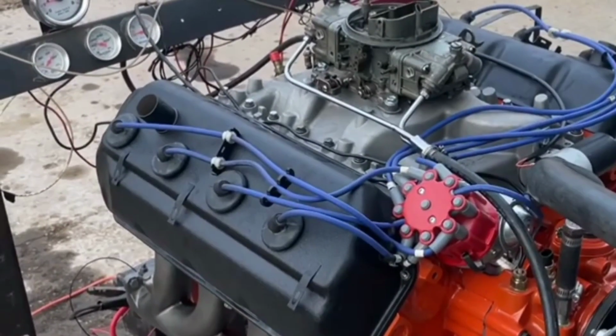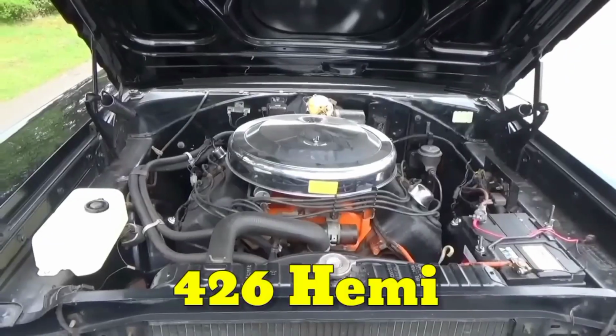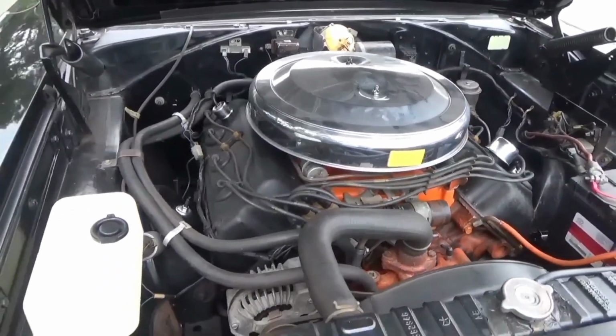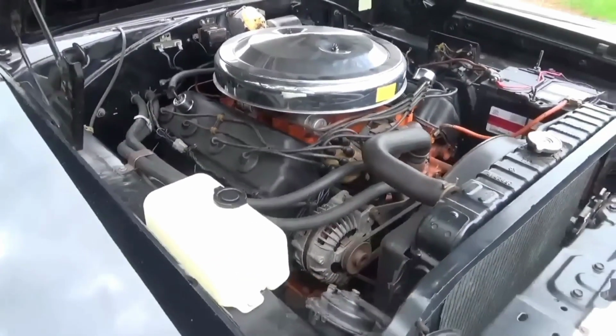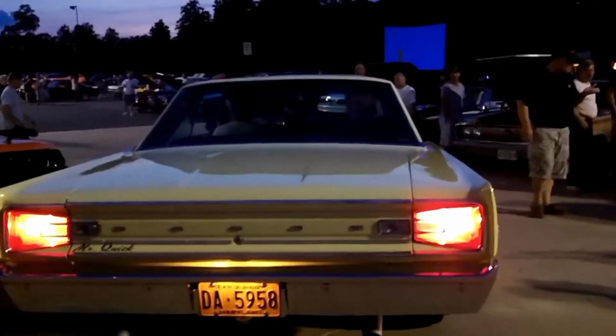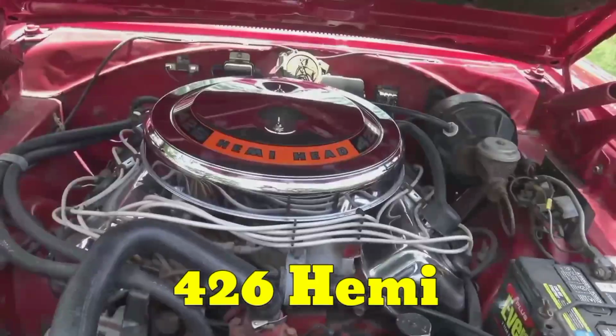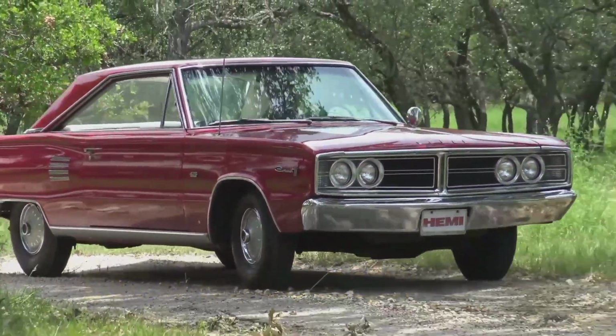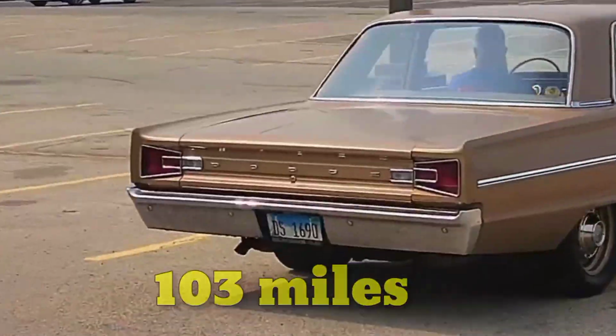There's a cool story about a guy on YouTube who tested a 426 Hemi that was pretty much like the ones in the cars you could buy, and it made an impressive 490 horsepower. These Hemi-powered cars were some of the quickest around. A car magazine even wrote about a Plymouth Satellite with a 426 Hemi that could finish a quarter-mile race in just 13.8 seconds, going over 103 miles per hour.